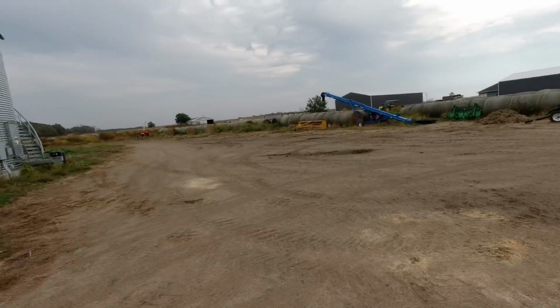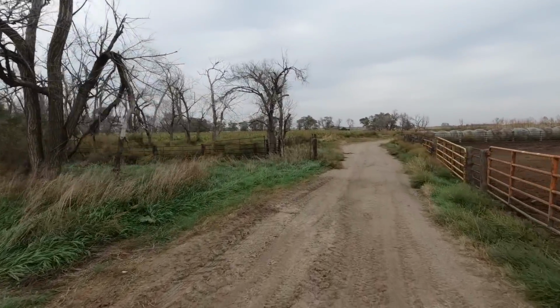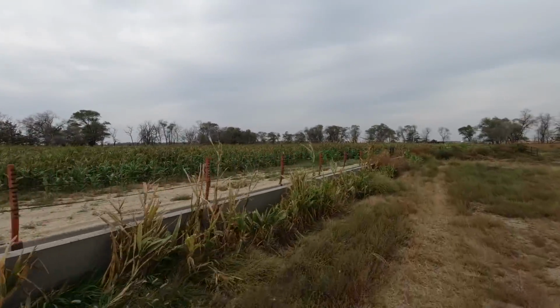So we got through that 17 acres in the back, and now we got this probably 3 acres back here. Last year we only got about 4 loads out of here, so it won't be much longer, we'll be done.